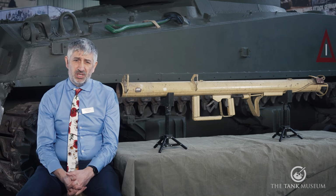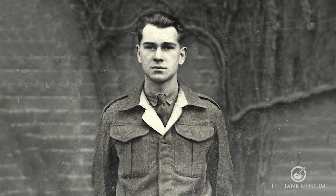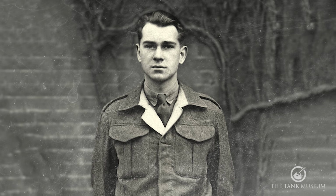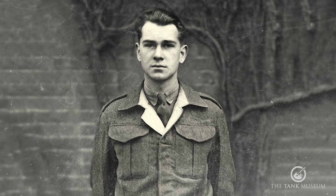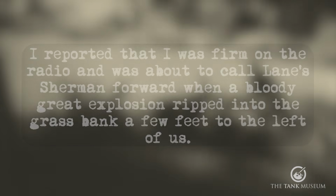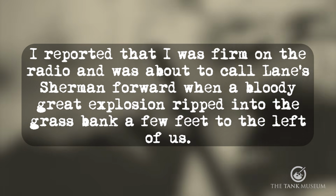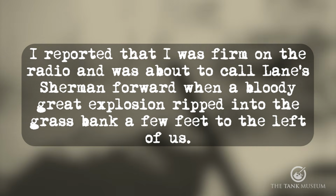Normandy, late July 1944. Having just shot across a road junction in his Sherman tank, 19-year-old Second Lieutenant David Render, Sherwood Rangers, halts outside a white stone cottage in the village of Brickazard, a few miles west of Villers-Bocage. "I reported that I was firm on the radio and was about to call Lane's Sherman forward when a bloody great explosion ripped into the grass bank a few feet to the left of us.